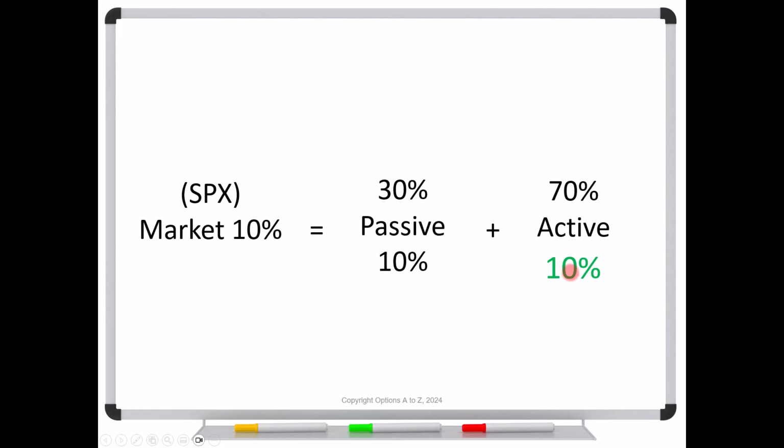Why is that? Well, remember, the market is made up of 100% of the traders, and it doesn't matter how we divide them up. In this case, we said 30% are passive and 70% are active. Active traders have to still make 10%. What if we had switched them? What if we said 70% of the market is made up of passive traders and therefore 30% is made up of active traders? Doesn't change a thing. In order for the market in total to earn 10%, both of these groups must still earn 10%. What if we said it was 90% passive and 10% active? Again, doesn't matter. The active traders have to earn, on average, the market return.